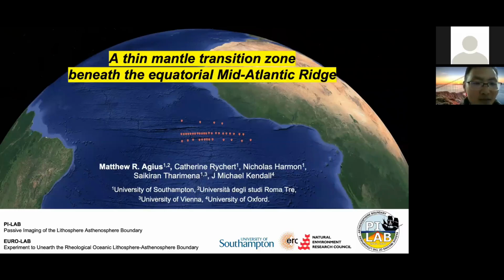So today he's going to talk about the work that they have been working on for 4 or 5 years, from the results from the OBS data in constraining the thickness of the mantle transition zone. This topic has a broad interest for researchers in the petrological chemistry community, but also in the geodynamics community too. And we are very happy to see that. I'm very happy to see that we have an audience here in this room coming from different disciplines. So we're looking forward to your talk, Matthew.